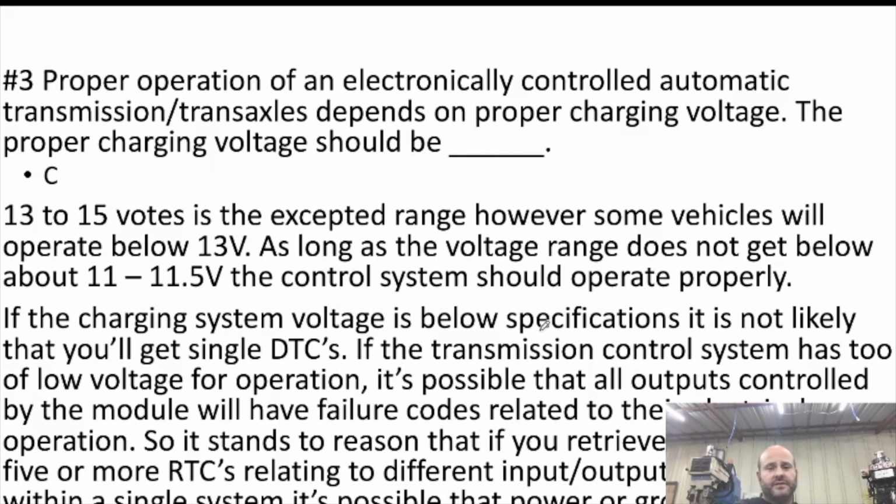Proper operation of an electronically controlled automatic transmission transaxle depends on proper charging voltage. Proper charging voltage should be, now the ranges they gave you, they said 5 volts. Well, not many vehicles can work on 5 volts, so that's obviously not right. 10 to 12 volts and 13 to 15 volts. And I know some of you are going to be split out there. Well, what if they mean 10 to 12? Or what if they mean 13 to 15? You've got to think about the extremes of those numbers, okay?